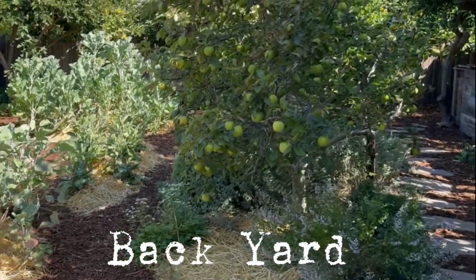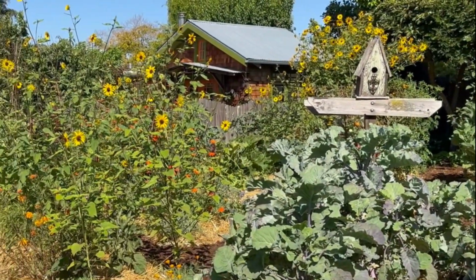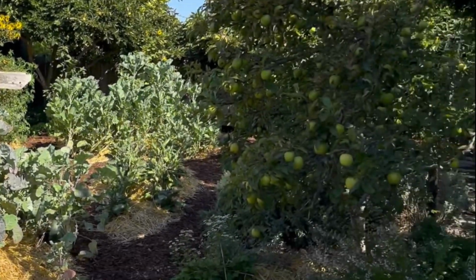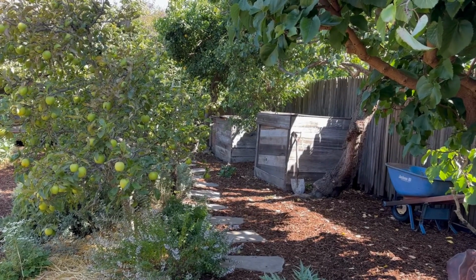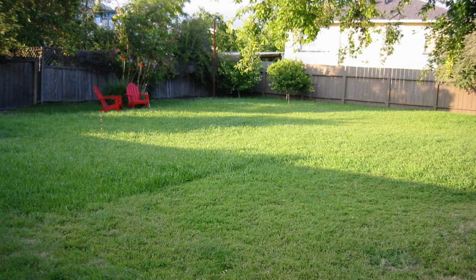This is the backyard, and it's all away from the house, so there was no lead in the soil. And so I've got 3 compost bins over there made of recycled fence boards, and this was just lawn when I got the place.